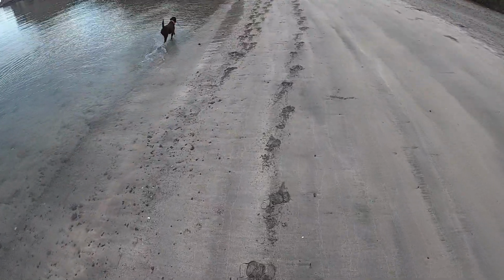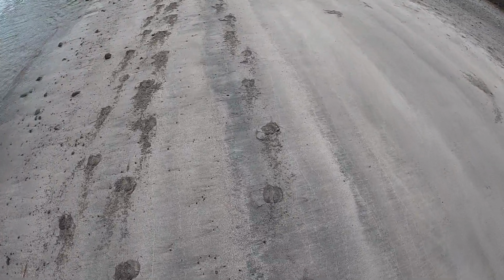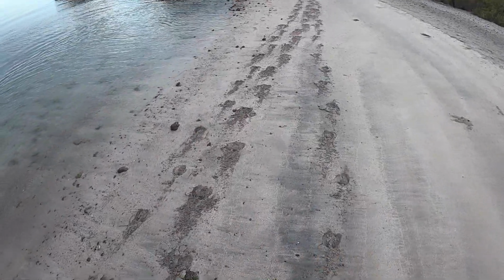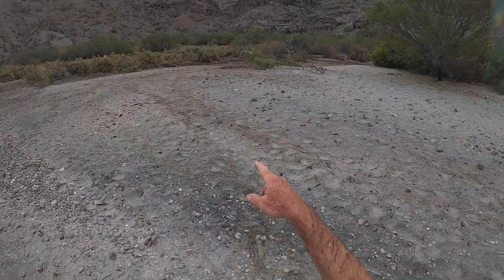What are these tracks? I wonder if they could be turtle tracks to lay eggs, but no, actually I think they're large hooves. Might be a cow. The cows came down to the water, Ruby. Yeah, looks like they walk up the arroyo.